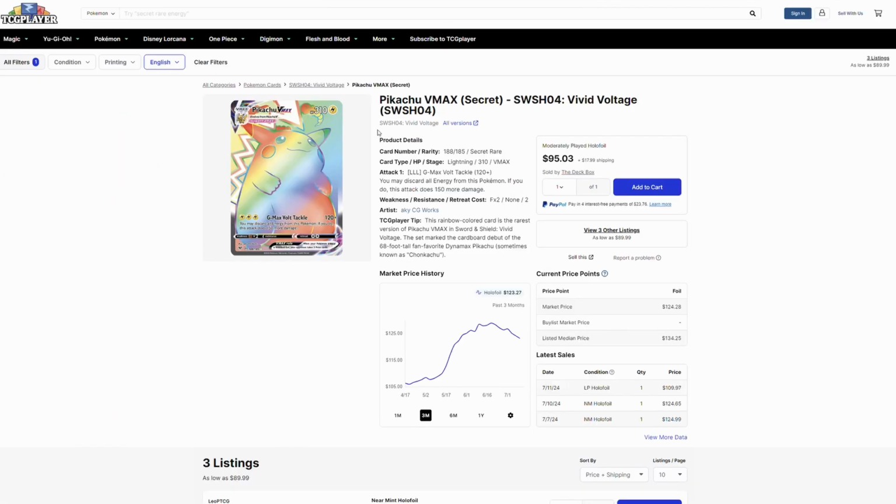Moving on to look at some of the cards, we'll start with the Chonkachu from Vivid Voltage. Like most of the Sword and Shield cards we're going to look at, a lot of these cards have seen a bit of a pullback. This card was up to about $130. It's now low 120s. Most recent sales, 125, 125 essentially, and then 110. That's from July 7th, 10th, and 11th.